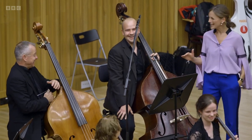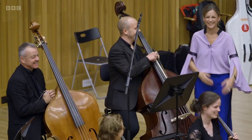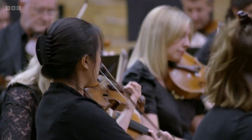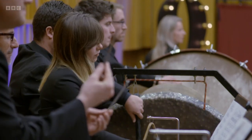To understand how to write for the orchestra, you've got to be able to almost play a scale on every instrument of the orchestra so you understand it. You've got to understand a flute and a clarinet and a horn and a bassoon and a trumpet and a trombone in order to write for them. So to understand an orchestra as a composer is very, very important, and the Young Person's Guide helps you do that when you're starting out.